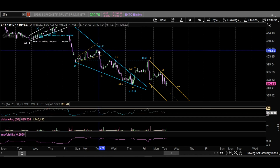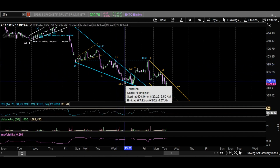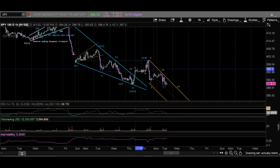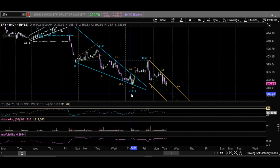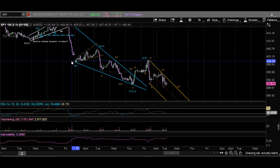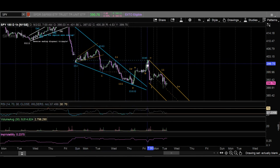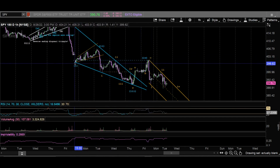And so we do that with sub-minuet waves, 1, 2, 3, 4, 5. And then a corrective bounce A, B, and C. And what that does is that completes minuet wave 3 and creates minuet wave 4. And I have these dashed lines through here to show you the relationship between the low of wave 1 and the peak of wave 4. This is common. Look at how close together these are in price.